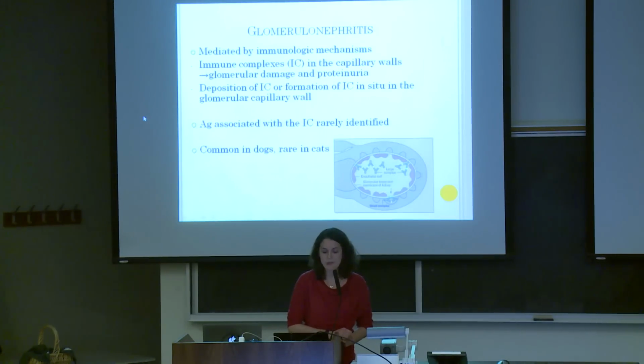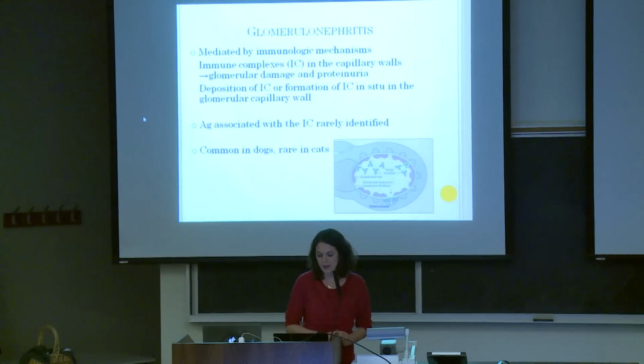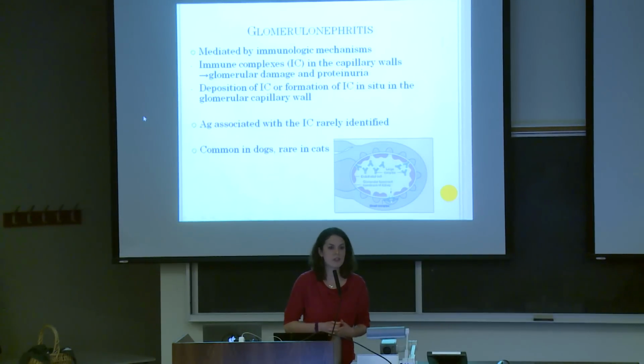In glomerulonephritis, what occurs is deposition of an immune complex, so formation of an antigen and antibody complex somewhere, because there is an inflammatory process in the body, that is then filtered in the glomeruli. Or they are formed directly within the glomeruli. However, in many conditions, we don't find the source of the antigen. That doesn't mean we don't want to look for it, because if we find it, we will probably have better success with our treatment. So once again, glomerulonephritis is a lot more common in dogs than it is in cats.